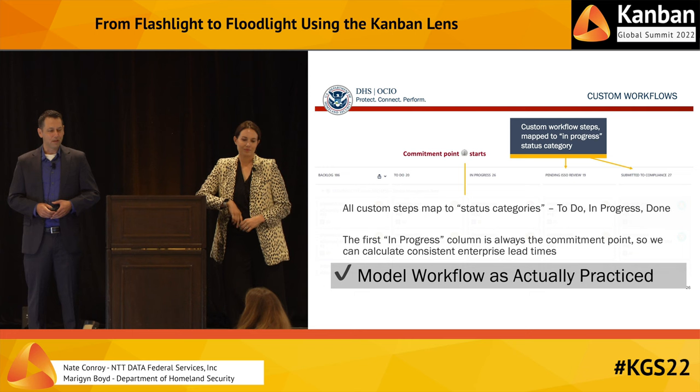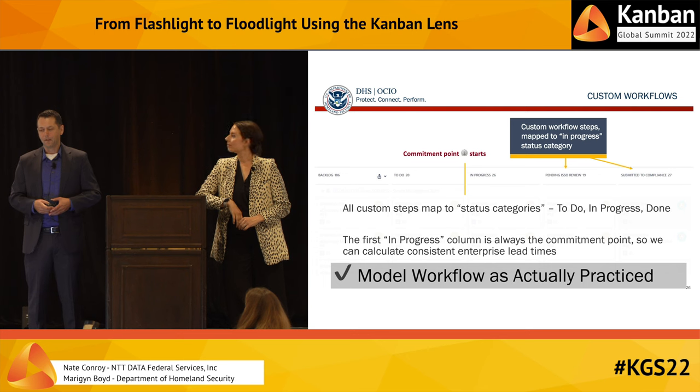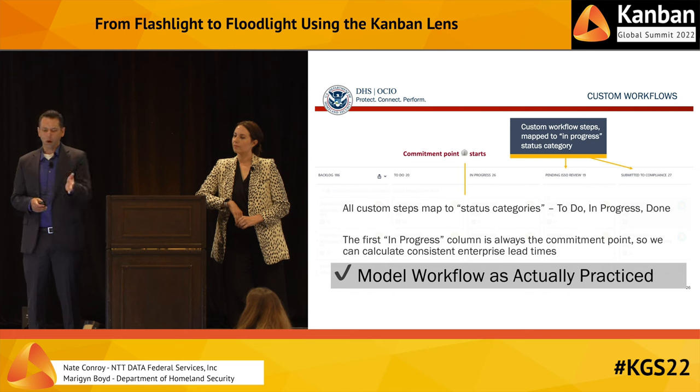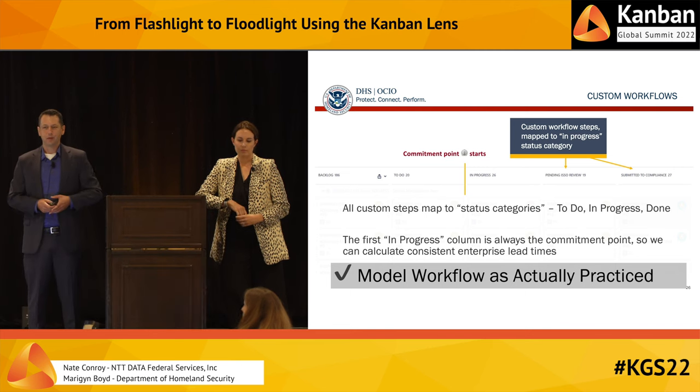For services needing custom workflows, we implemented them. So here's an example of some steps: pending review, submitted to compliance. This is some compliance-oriented workflow. And we could accommodate this because all of the workflow steps in the enterprise are mapped to three status categories: to do, in progress, and done. And because the first in progress column is always the commitment point, we can calculate consistent enterprise lead times. So this meant we could model workflow as actually practiced.